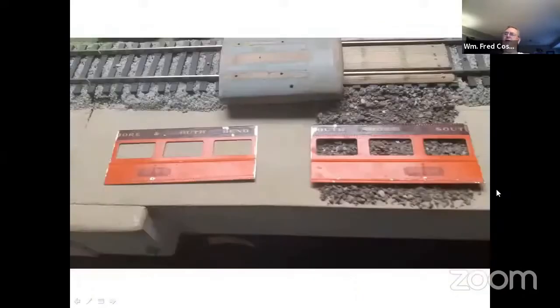So coming back to the car, Warren had built that car, and it was a long car, and he went to run it around the layout, and lo and behold, the car couldn't clear the poles. So Warren did the reverse on it. He cut the car in half, took out 14 feet, and made it a 60-foot car again.